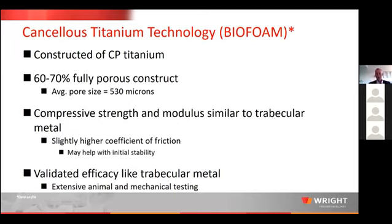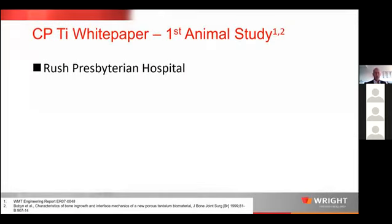It's got great compressive strength. It's got a modulus very similar to that of trabecular metal, slightly higher coefficient of friction, which helps with initial stability. As we saw when we were using a lot of the biofoam wedges for Evans and Cotton applications, you can place these devices in and they got immediate stability. Their friction coefficient was very high, and amazing how stable they were right off the bat. And they did a good efficacy, just like trabecular metal did, seen through extensive animal testing.